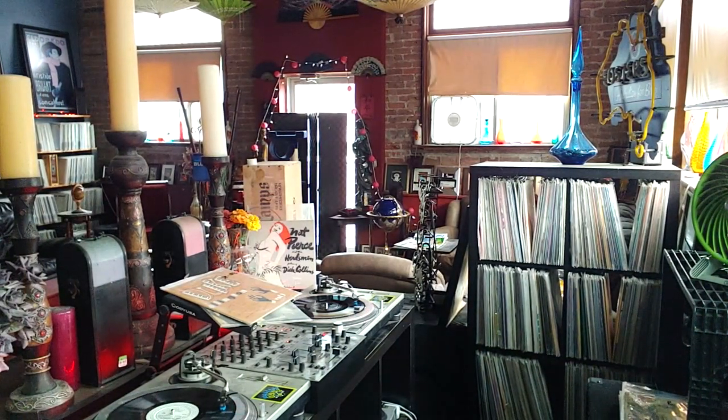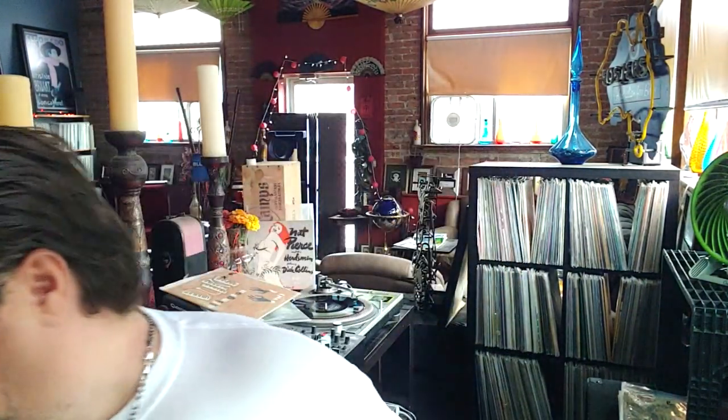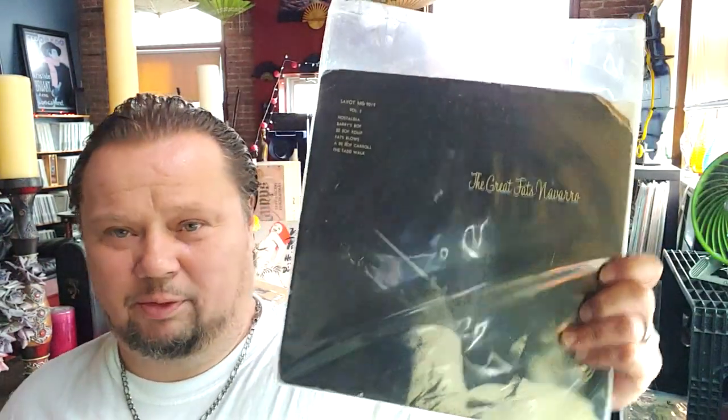A few more things here you'd have never seen. You'd never see Sonny Stitt on Roost. Those would not be available to you if you lived in Plainview, Texas. You weren't gonna find that. You weren't gonna find no Don Bias on Savoy. You weren't gonna find no Fats Navarro on Savoy. You weren't gonna find no Kenny Clark on Savoy.